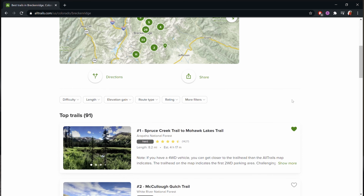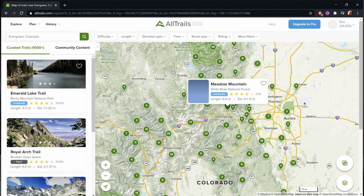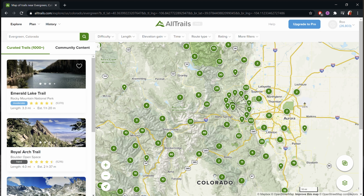So AllTrails doesn't just have beginner hikes listed of easy loops around city parks in the downtown area. It also has multiple 100-mile hikes throughout the wilderness or summiting 14,000-foot mountains here in Colorado.